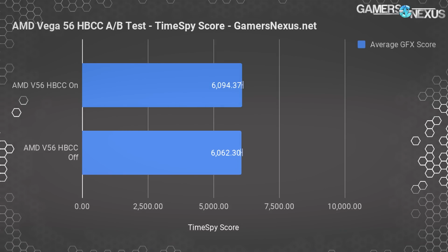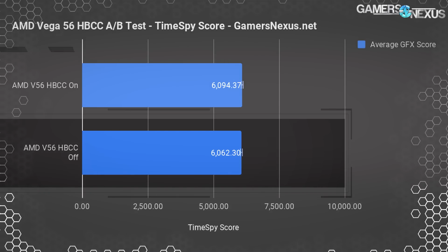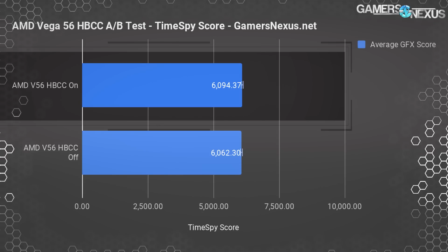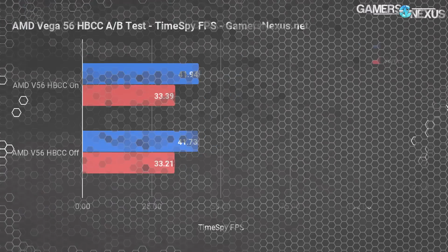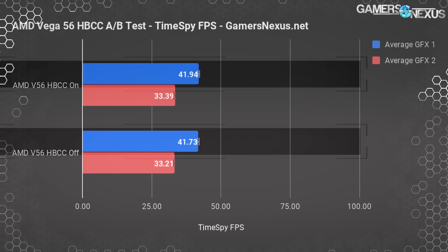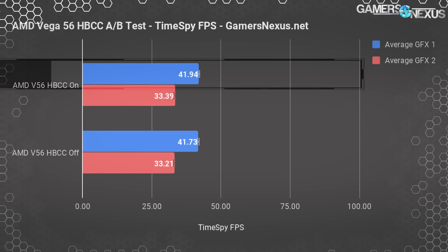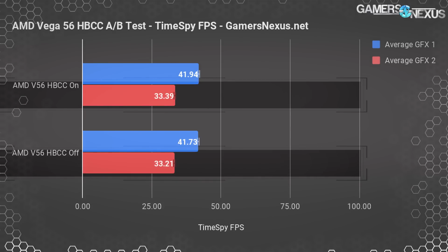TimeSpy underwent the same treatment using the same script for its repeated execution. We found much closer scores for this one, with the average graphics score at 6062.3 for HBCC disabled, or 6094.37 for HBCC enabled. That grants HBCC an advantage of 0.53% repeatably and translates into a scoring of 41.7 FPS average versus 41.9 for GT1 and favoring HBCC enabled. It's also 33.2 FPS versus 33.39 for GT2, again favoring enabled.